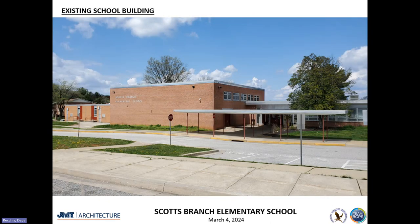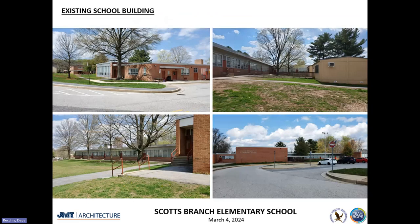Looking at some of the images of the existing Scotts Branch Elementary School, built in 1960, it was done in a modernist style of that time, very horizontal lines. The building is a one-story building. What you're seeing here is the entry with the gymnasium to the left of it. Again, horizontal lines with the canopy projecting out, which sort of was the inspiration as we move forward with the design of the project.